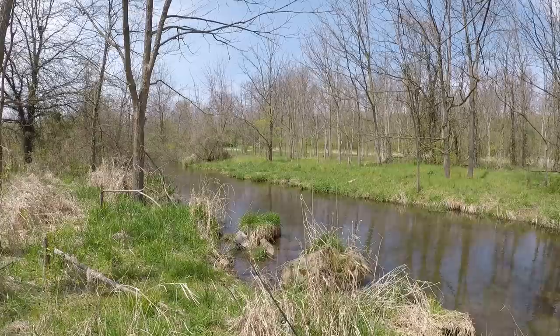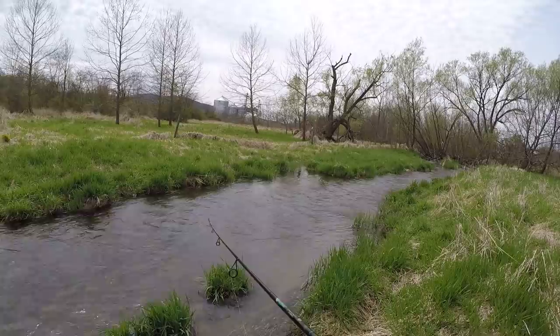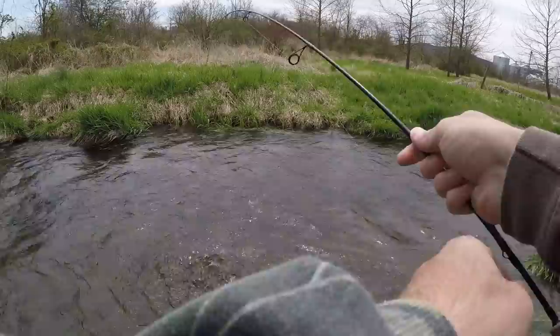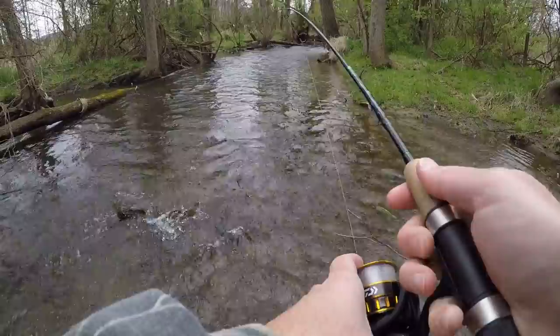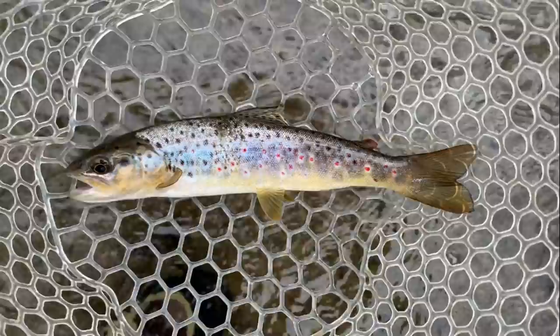All right, guys, I went back to the truck, got a bite to eat, got a drink. I'm fishing a new section of the same creek that I was just fishing. See what happens. Oh, got him. And he got off. Dang it. Oh, got him. Holy crap. I didn't even know I had him on there. All right, guys, another brownie. First brownie out of the new section I'm fishing.